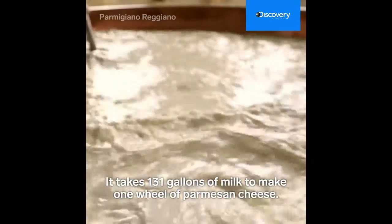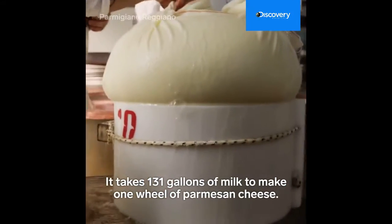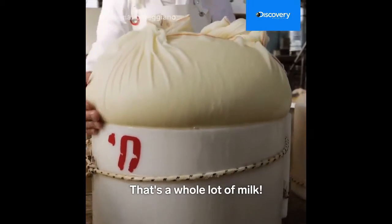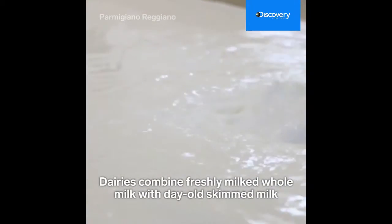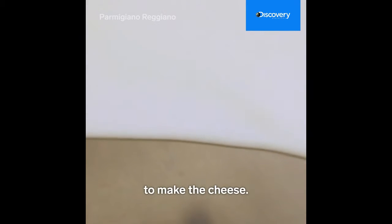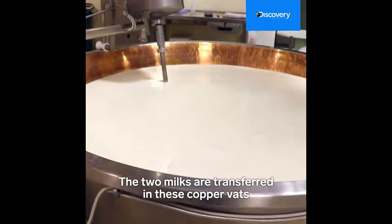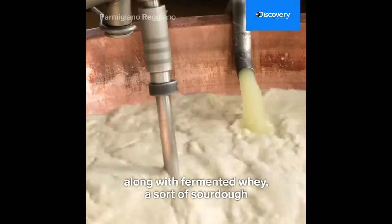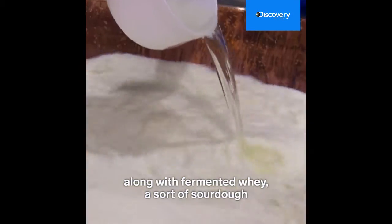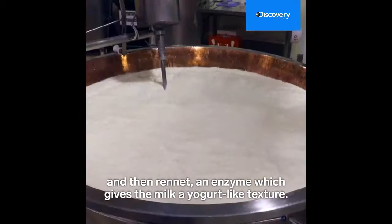It takes 131 gallons of milk to make 1 wheel of Parmesan cheese. That's whole milk. Dairies combine freshly milked whole milk with day-old skim milk to make the cheese. The 2 milks are transferred in these copper vats along with fermented whey, a sort of sourdough, and then rennet, an enzyme which gives the milk a yogurt-like texture.